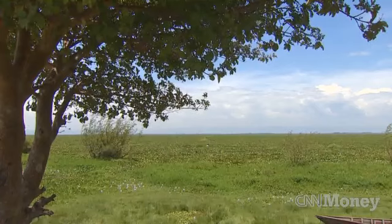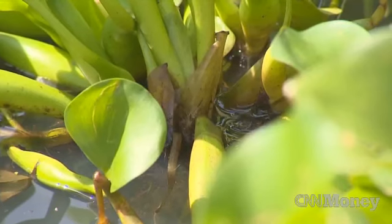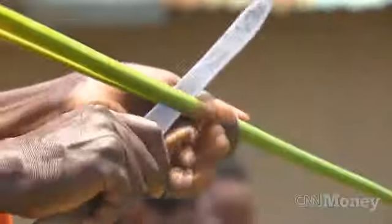Because of its mass, hyacinth blocks sunlight from reaching aquatic plants. Without the light they need, native plants die off, which affects fish. And fishermen like Simon have to go further and further each night to find suitable fishing grounds.